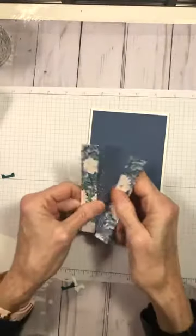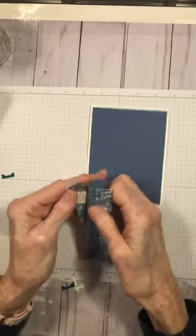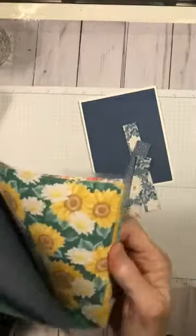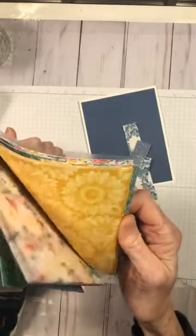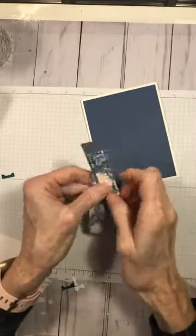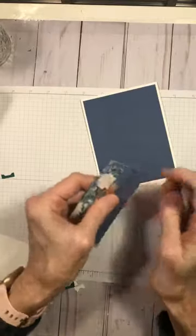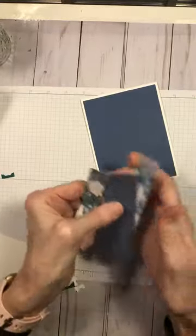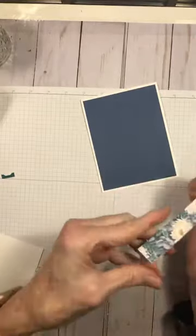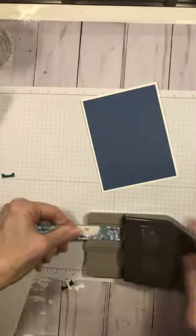Now you should have 4 strips of designer series paper from the Flowers for Every Season. Okay, you guys know this one. It's got the beautiful sunflowers, it has poinsettias, it has all different kinds of flowers. So that's what I decided to use. Now yours are already punched, but I have here 4 strips. Now I ran out of the blue flowers, so I'm just going to use the plain blue here. But what I did is I just put them in a stack, and then I ran them right through the punch all together.